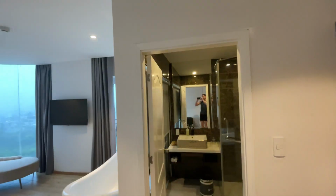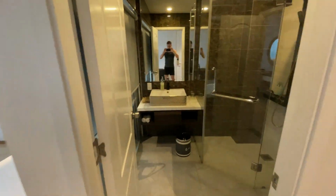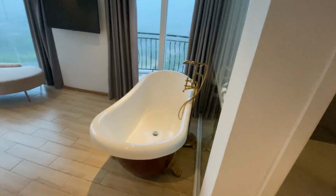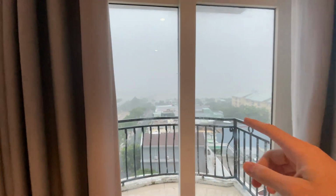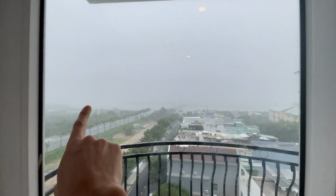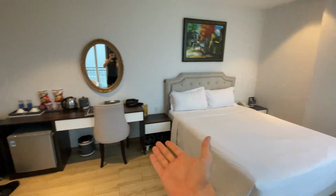We're staying at the EX Luxury Da Nang, and this is what the room looks like. Very, very impressive, honestly. Here's the bathroom. Very clean, very new. And look at this bathtub. Awesome. Now again, it's low season, so it is raining today, but it also has the river view. You can't really see, but there's the bridge here and the river runs along there. So awesome. And a balcony. Very spacious, double bed. This bed as well, and a desk.